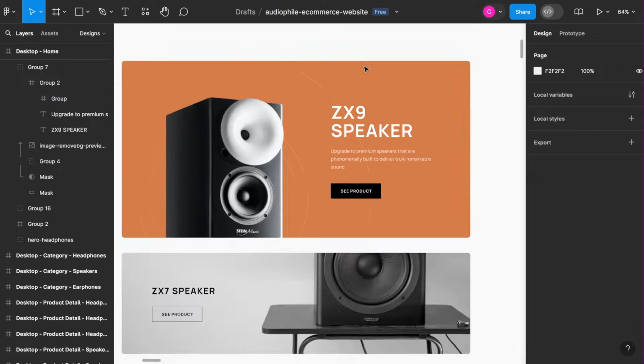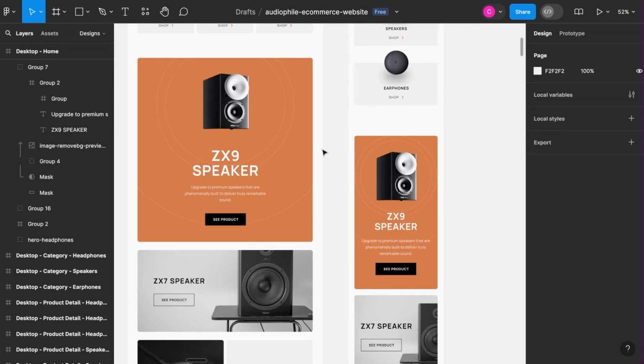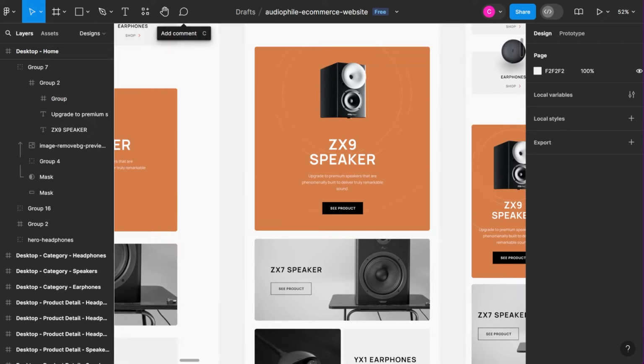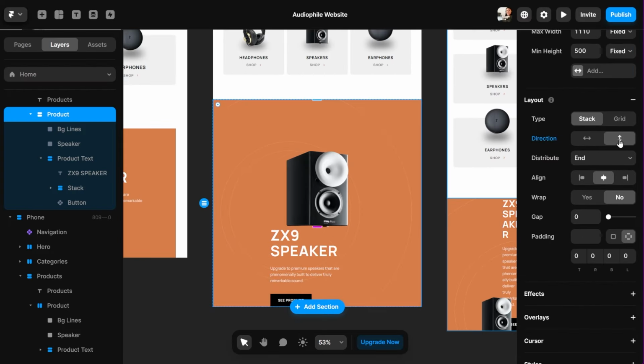With desktop done now, I looked at the Figma design for tablet and mobile. And the main changes would be putting the speaker and text in one column on top of each other and adjusting that circle lines background. So in Framer, I changed the speaker image to be position relative, and then in the parent product stack, I changed the flex direction to be vertical to stack the image and text. And I increased the gap to add space between them.